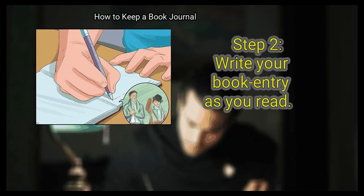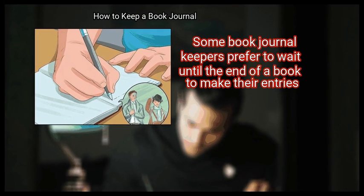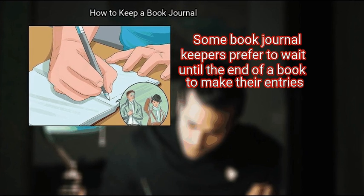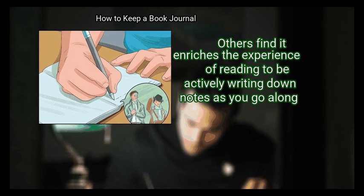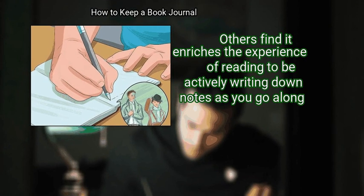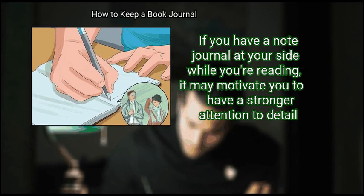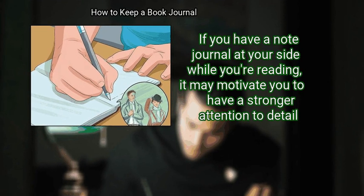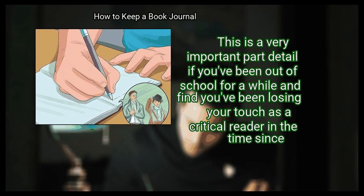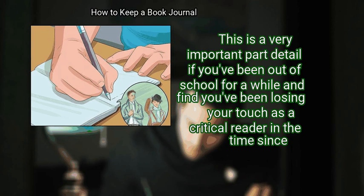Step 2. Write your book entry as you read. Some book journal keepers prefer to wait until the end of a book to make their entries. Others find it enriches the experience of reading to be actively writing down notes as you go along. If you have a note journal at your side while you're reading, it may motivate you to have a stronger attention to detail. This is a very important detail if you've been out of school for a while and find you've been losing your touch as a critical reader in the time since.